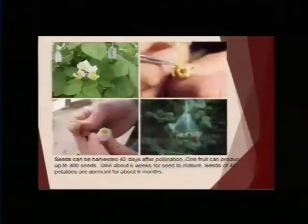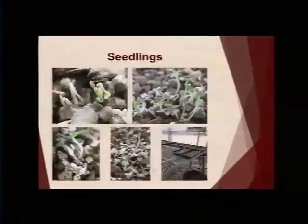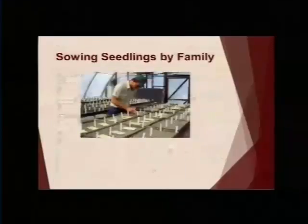We went through that a little fast. Remember each of the seed, let me go back. This is what the seed looks like. It's like tomato seed. They're up to maybe 300, there may be none. Remember, each one of these is a potential new variety.